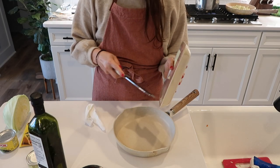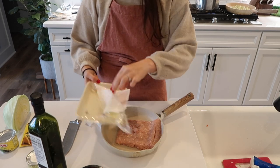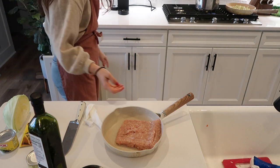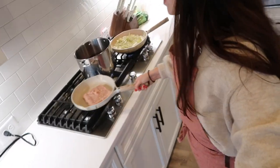A ground chicken, and it's gonna go into the pan. And you're gonna cook it up right on the stovetop. I'll take you guys with me. We're just gonna go ahead and put it right on the stovetop.